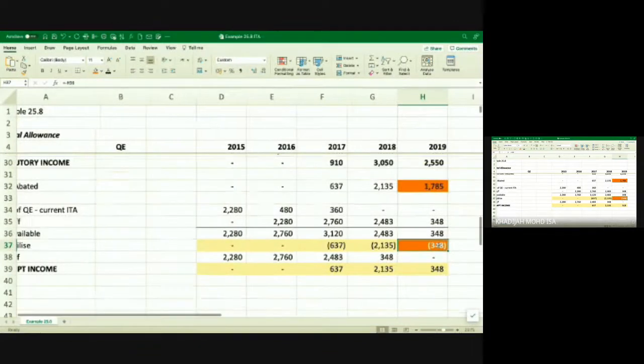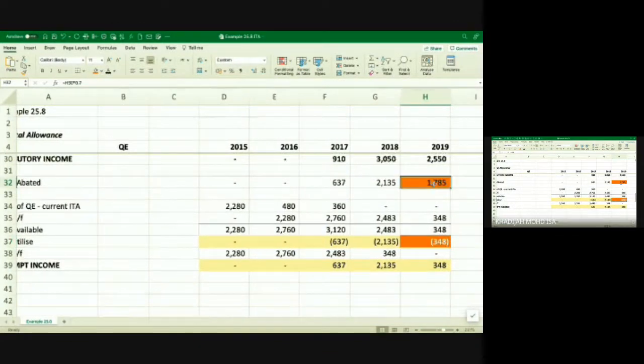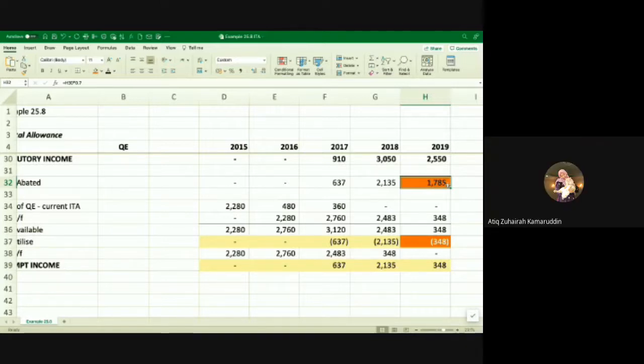But careful, yeah, look at here. In 2019, you have 1785, 70% income, but you can only absorb 348. It means that you have a balance. What would be the difference here? 1785 minus 348? 1437.